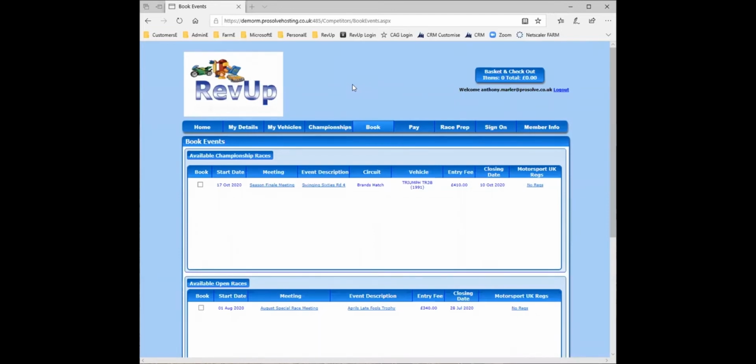This is a quick overview of the new sign-on functionality, and I'm just going to use this example screen to take you through the process. You should be familiar with this generic looking screen. It may look slightly different for your club, but the basis will be the same. There is a new button now, Sign On.